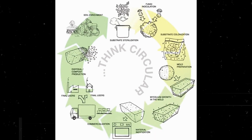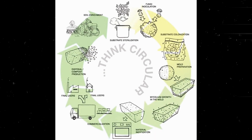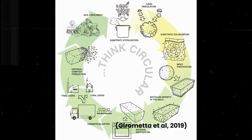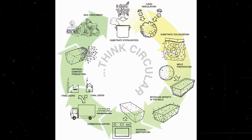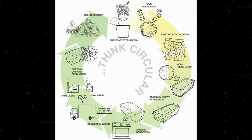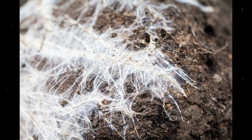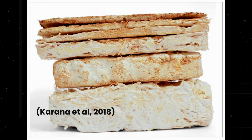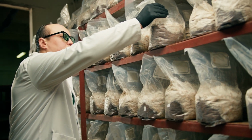Here's the underlying process. Take agricultural waste: sawdust, hemp stalks, coffee grounds, literally the stuff farmers burn. Mix in fungal spores. The mycelium, the underground root network of mushrooms, starts growing. Those thread-like structures called hyphae spread through the waste like nature's 3D printer, about 2 to 10 micrometers thick, weaving through every particle. The fungi release enzymes that break down organic matter while their thread network binds everything together.